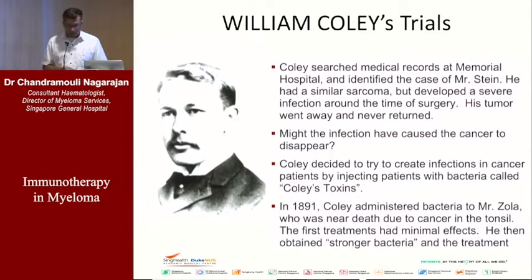Dr. Coley introduced the same kind of infection that he used for other patients. Now, many times this kind of treatment worked, but many times it didn't. So he didn't really have an answer as to why it works for some patients and why it didn't work for other patients. But in his case, he didn't give up, and thankfully so. He went for stronger and stronger bacteria, and eventually he found one bacteria that elicited an immune system response in Mr. Zola, such that the sarcoma completely vanished. So that he considered was an important discovery.